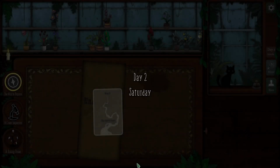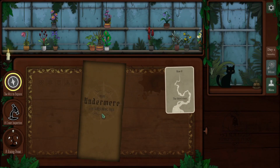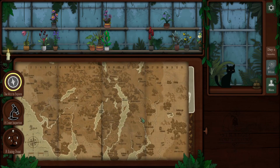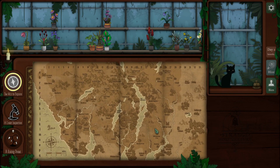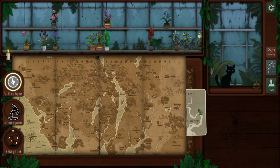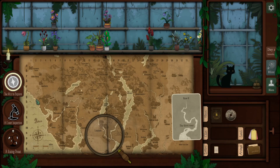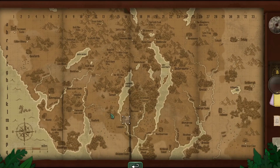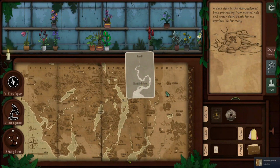Saturday, day 2. So it looks like after every day you get one new card, which I would assume... Row H. Move this over a bit. The River Urt, maybe? Let's see. The third river. 1, 2, 3. So I guess we can just go there. Row H. 1, 2... 1, 2, 3. So if it's correct, we go here.